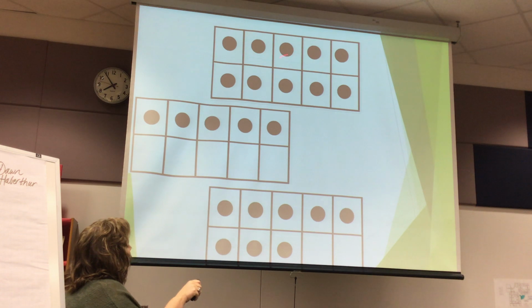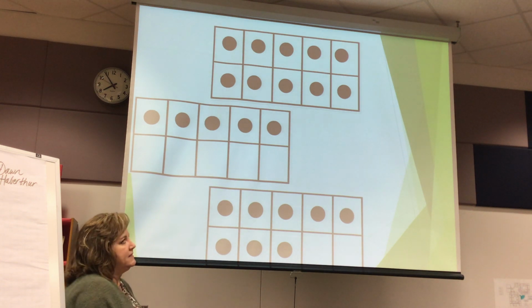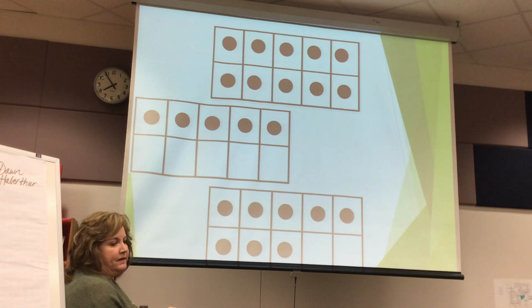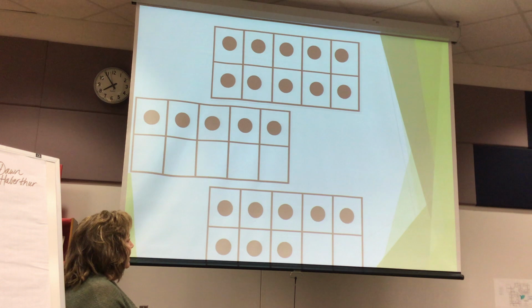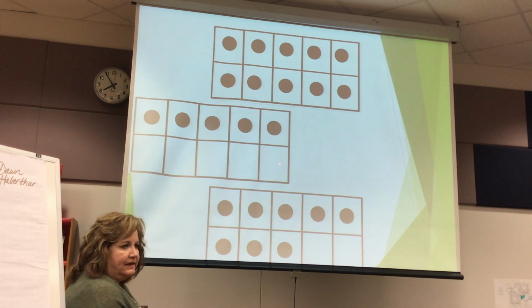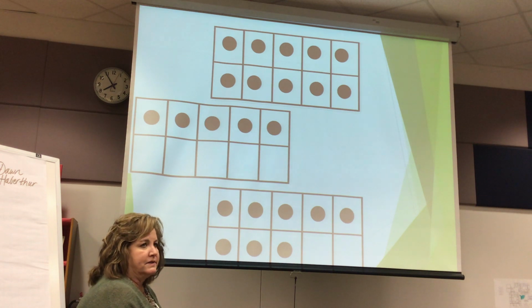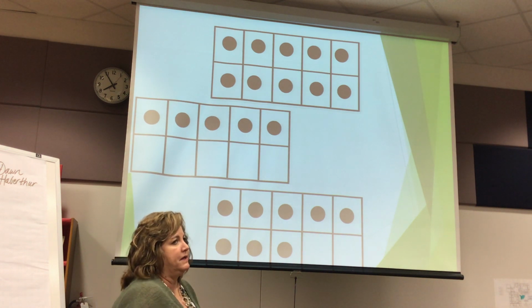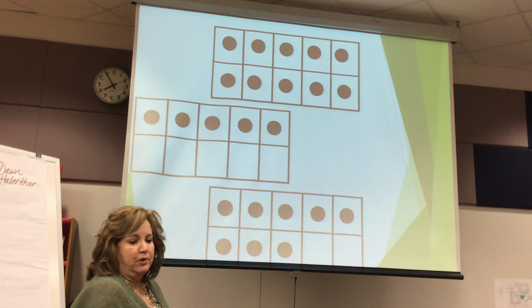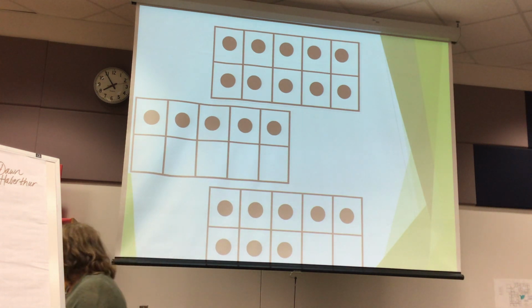This is full, so we want them to know that that's a 10. This one here is half full. So do we want them to count that one by one? No, they should instantly know that that is 5. So really, could they scooch this one up here and have a full one? That's the kind of thinking we want to get them to, and some of your children might already be at that stage. But having these at home can help. They can practice.